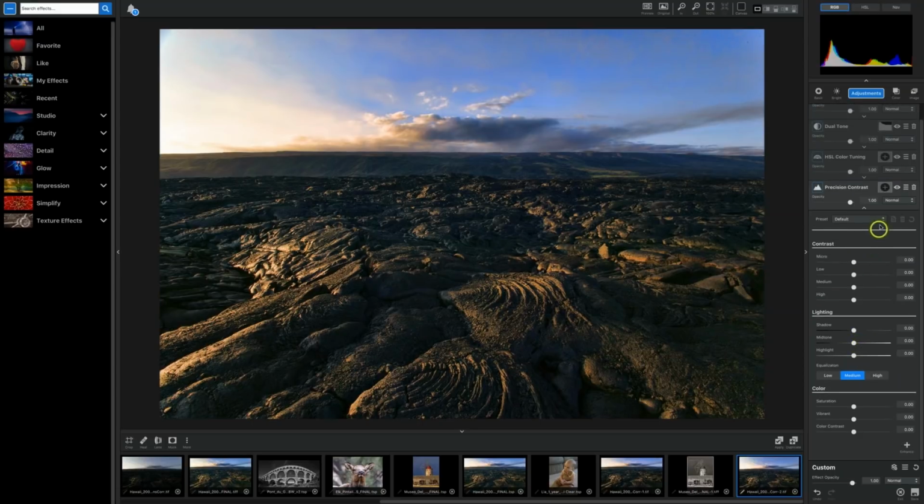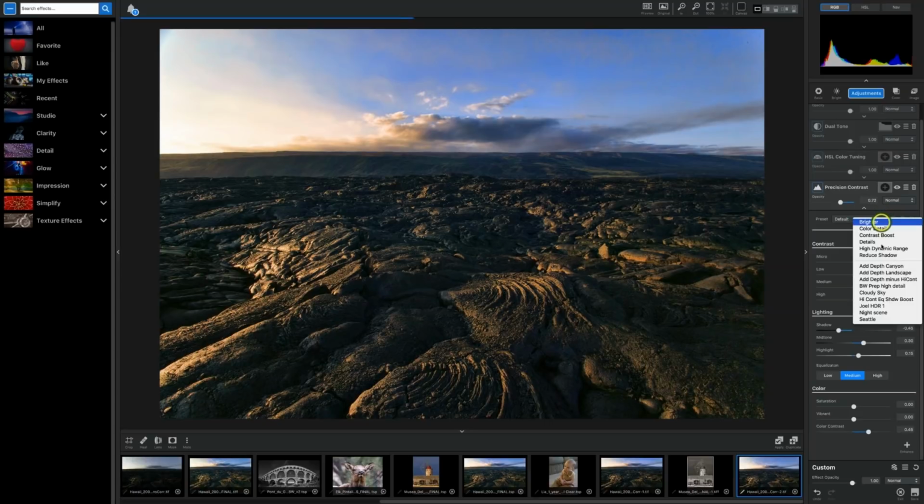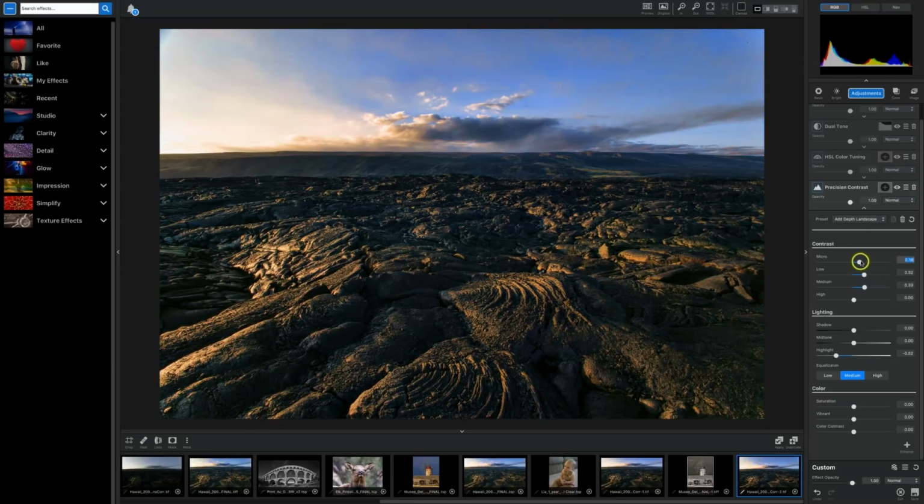I'll use similar settings to what I did before. In fact, I have some presets here, so let me just try a preset. So there's add depth, landscape, canyon. I've got a couple different options. These are all the ones below the gray line I did myself. All you do is just save off your settings as a preset. And that's pretty close to the way I want it. All I might do is just bring the micro contrast up a little bit. And I'm going to bring this down just a hair, but I still want the minus highlight on there. I'm just kind of looking at my histogram here to run it to the edges again.